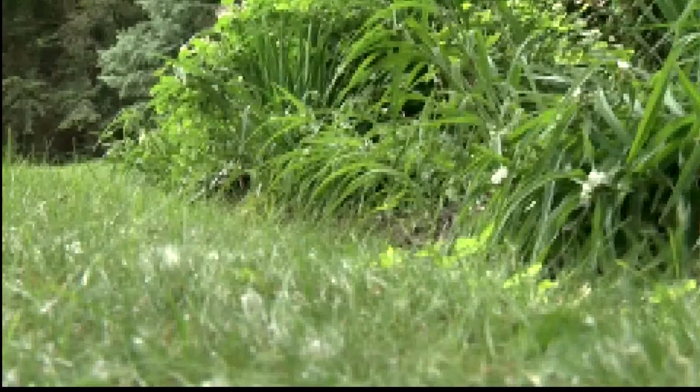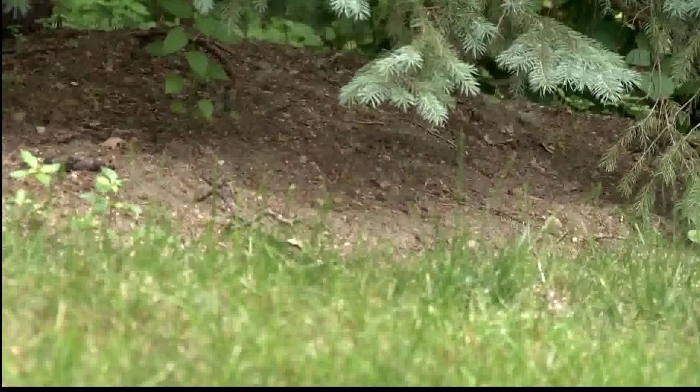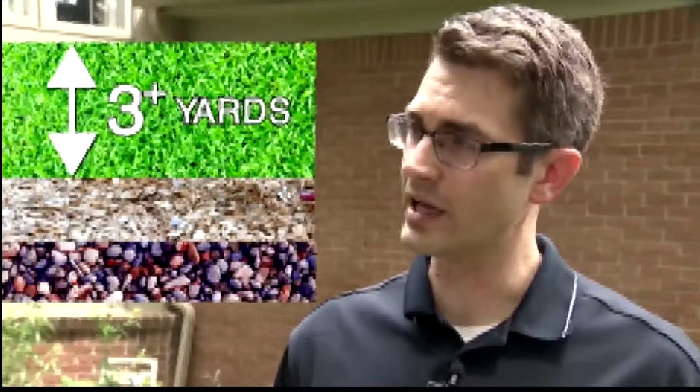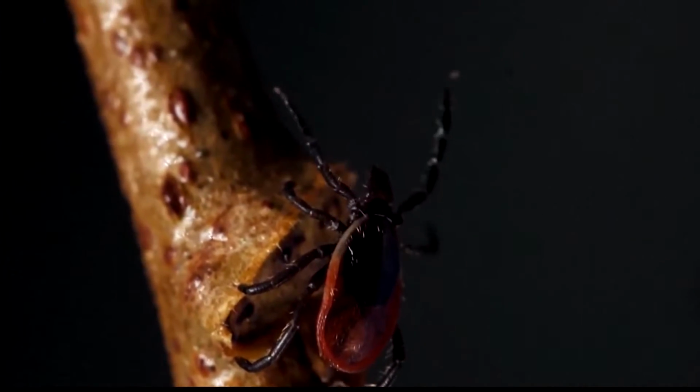Grass is a great thing for tick management. Anytime you have low or no foliage, it's going to be unfriendly to ticks. Landscape barriers like mulch or pea gravel between wooded areas and your lawn are also helpful. You should put play structures or seating even further in from that barrier. If you have a mown lawn and you can put that swing set, for instance, on a wood chip or a stone bed that's at least 3 yards away from the edge of the lawn, you're in very good shape for minimizing ticks.